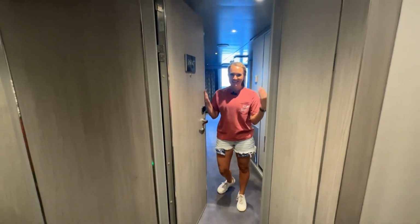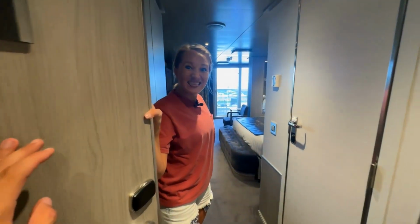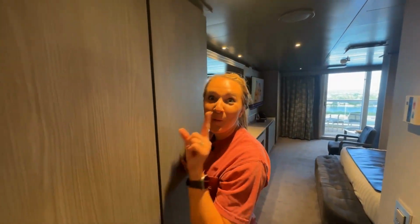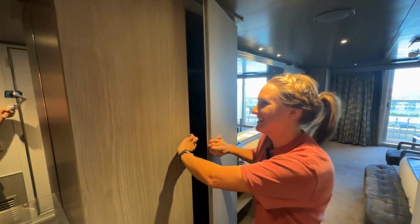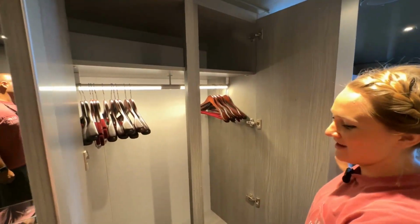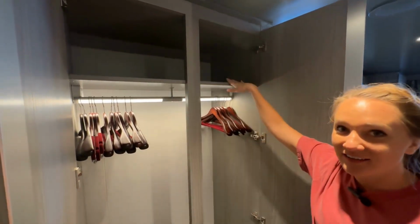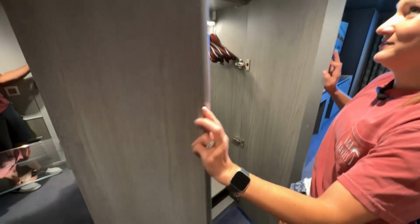Oh, hey, come on in the Yacht Club. Okay, first, closet number one, because there's more than one. This one has lots of hanger space. We also have storage up here, storage down here, more storage down there.